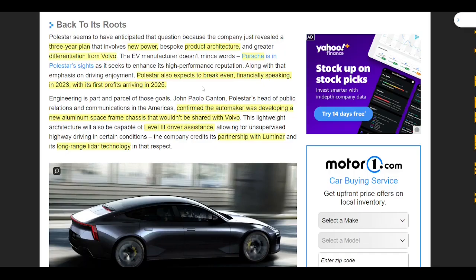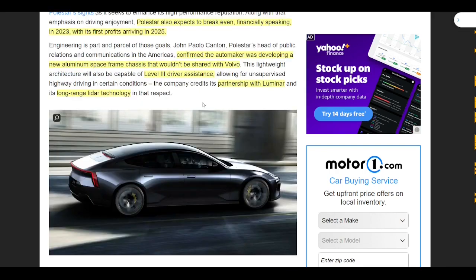Before we go through the new update that they released, I do want to share with you guys their new 3-year plan. They're hoping to bring new power, product architecture, and a way to differentiate themselves from Volvo, as well as expecting to break even in 2023 and turning a profit by 2025. So one of the first things that they have confirmed to help diversify themselves from Volvo is that they're going to create this new aluminum space frame chassis. I think that's going to be for the Polestar 5, which is actually confirmed now.